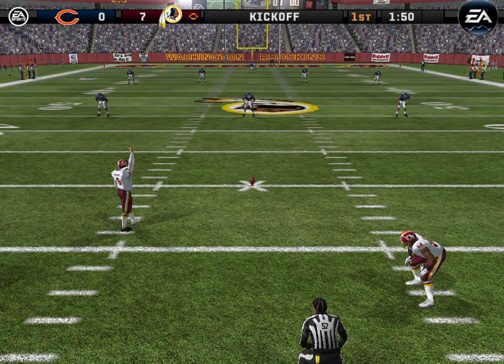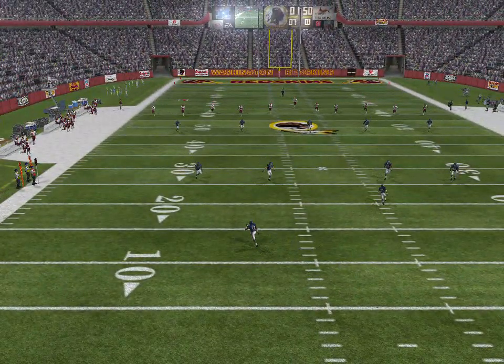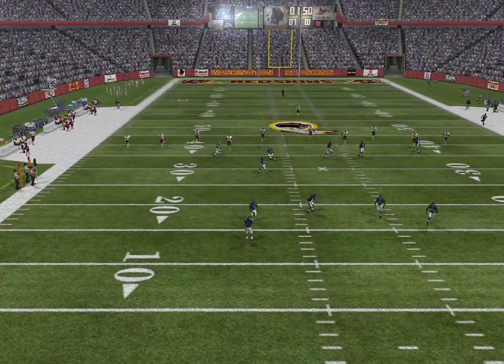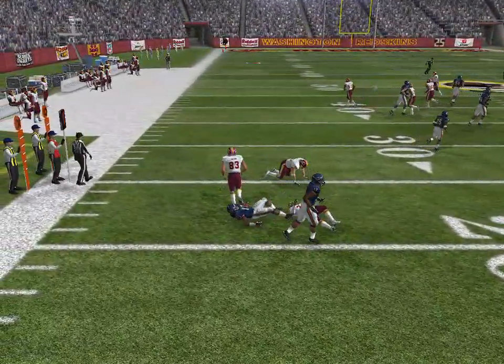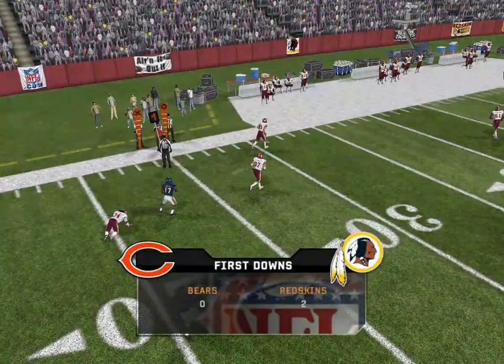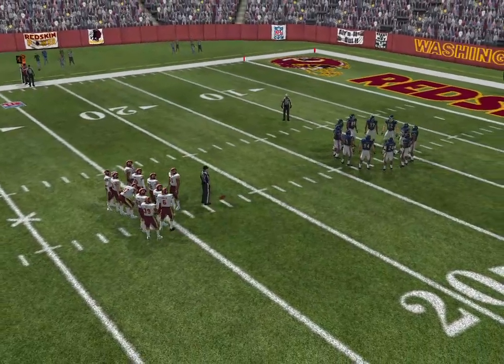Washington is lined up for the kickoff. Hester back deep to return. It's on its way. From the 13. They don't want to fall out of contention early, so they'll be looking to put together some kind of scoring drive on this possession.